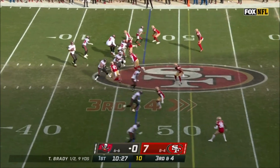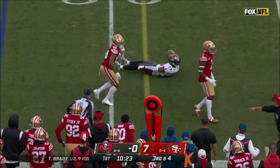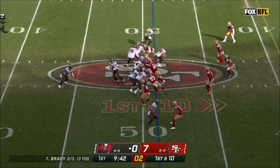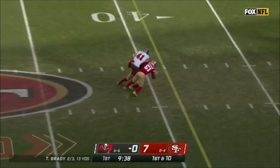Third and four. Four-man rush. Brady gets rid of it near side. Gage has a catch and falls forward. First down, blitz coming. Brady has it blocked. Over the middle, has time and has a completion.